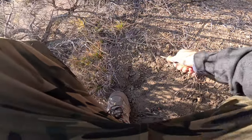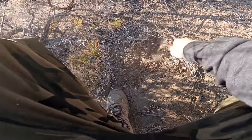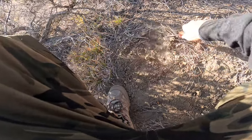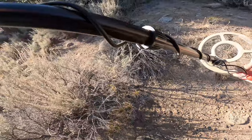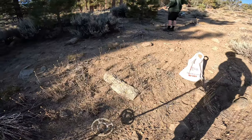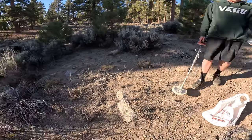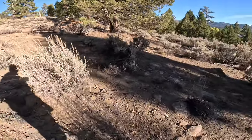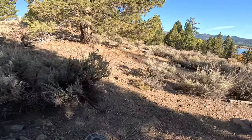Get this out of the way so it doesn't keep blowing me up here. I can't find that darn thing. I hate to leave it though. You gotta just let it go sometimes. I always worry that that's gonna be the one, the holy grail, the giant chunk of gold that's sitting there. Yeah, like it predates Jesus and stuff, you know.